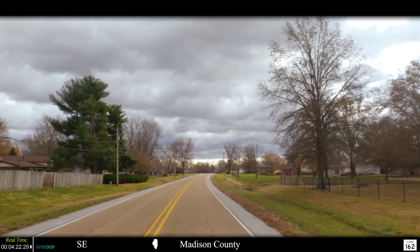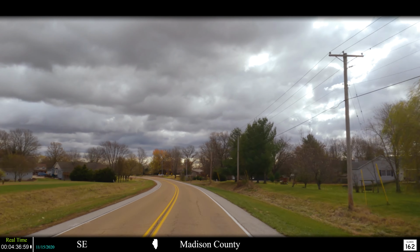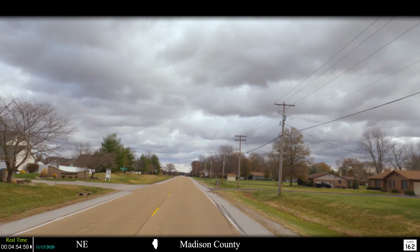I'm no longer within the city limits of Troy, and the reason for me being out here in no man's land is because the high school is all the way out here, which we will be seeing pretty soon.